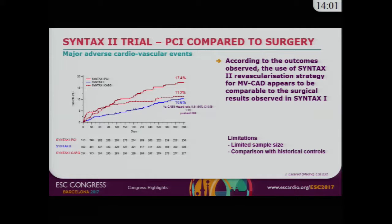However, there are clear limitations. This is not randomized. This is just a comparison with a historical perspective. And the sample size was limited. Obviously, there is room for a larger trial looking at just treating the significant lesions and then comparing them with the CABG population.